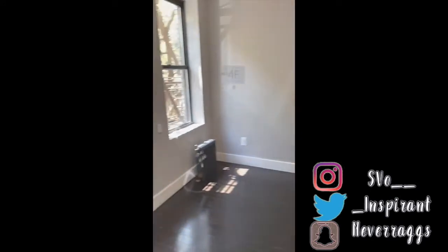The only reason we didn't pick this apartment was because it wasn't a washer and dryer in unit or in building, and it was up a walk up with no elevator. So literally those were the only reasons why we didn't pick this unit.